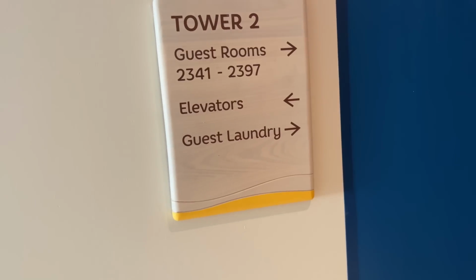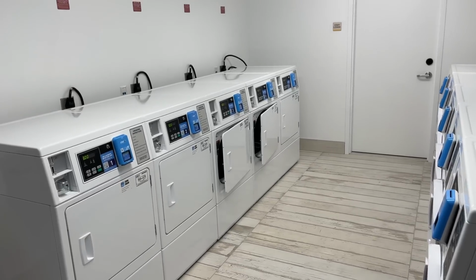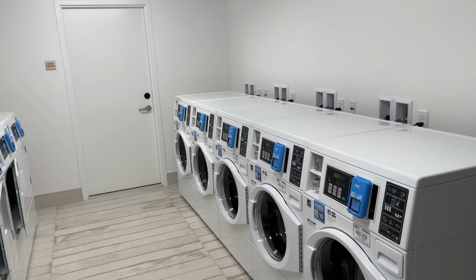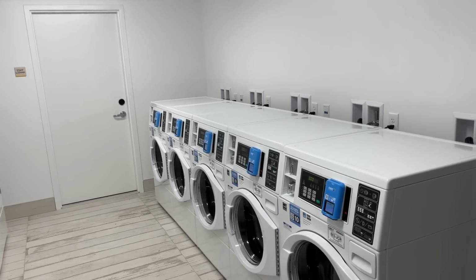Now, don't worry, I didn't forget about the laundry. Let's go check that out. And yeah, they have guest laundry available for you on the 3rd and the 9th level of each tower. So if you're staying in one tower and you're worried that you have to walk over to another, don't worry, you just have to go down to either the 3rd or the 9th floor.